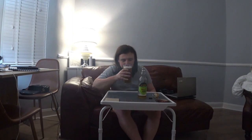So let's have a little sniff, see how strong this lemon and lime fruit infusion is in this lager. Right. Yeah, it's strong, it's strong. It smells good.